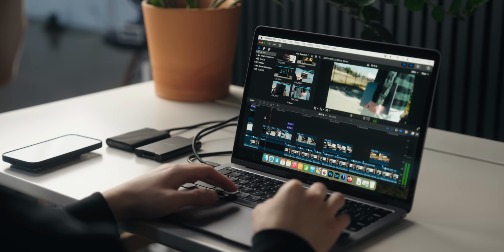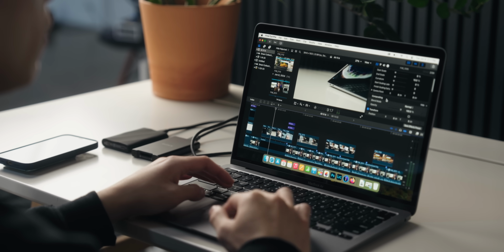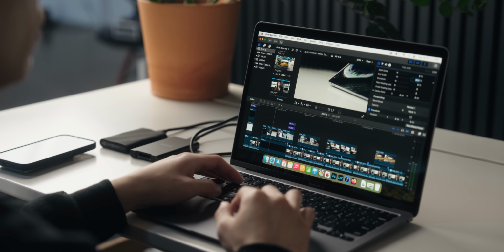I had Stevie jump in and scroll through the timeline and do a little bit of color correction as well as throw in some plugins, and he even said that it didn't really feel like he was editing on a MacBook Air. It felt normal, which his normal is an M2 Max MacBook Pro.